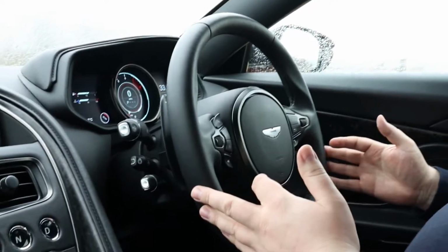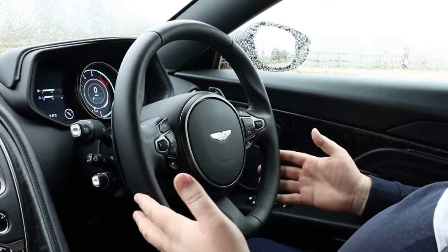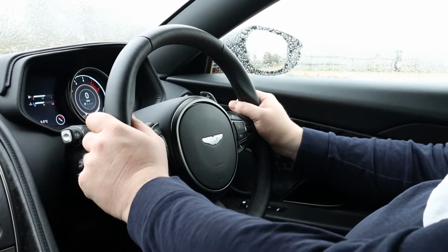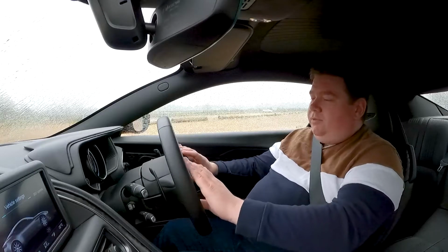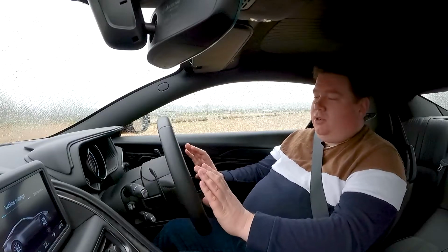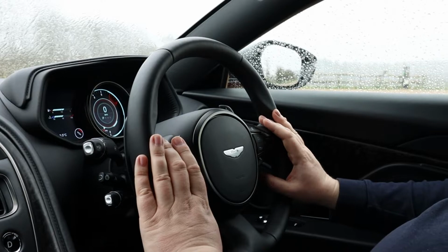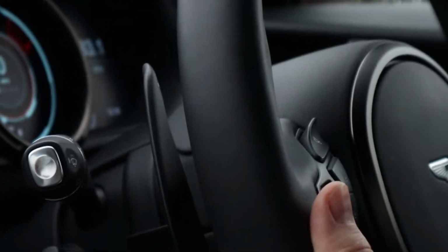A couple of other features worth noting about the DB11 is this move towards more of a square steering wheel. Now, some people on other videos have commented about how this looks far too square. Me personally, it's quite a comfortable driving position. You can grip really nicely around the side of the wheel. The controls are very easy to reach. Again, they're not cheap looking controls. They've done really nicely on this setup. The paddle shift, again, lovely metal crafted handles.